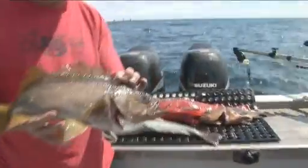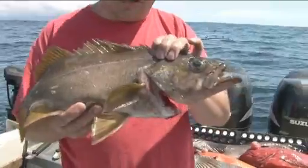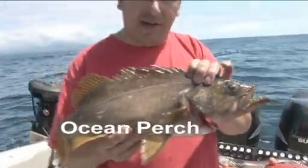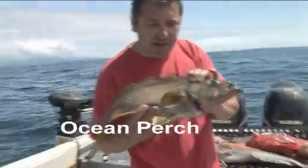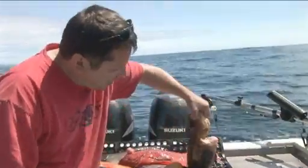This is what we call a brown bomber around here. I'm not sure of the exact name of it, but we'll put it on the bottom of the screen so you'll know then. But we call them brown bombers, and we've always known them as that. There's different kinds of rockfish.